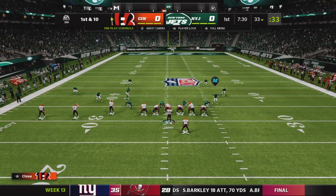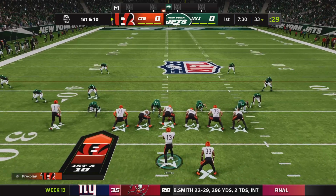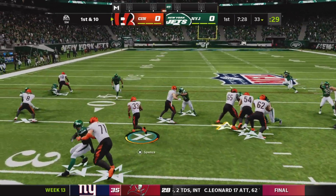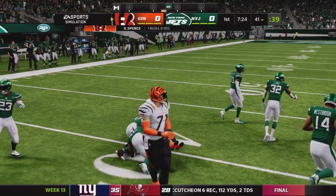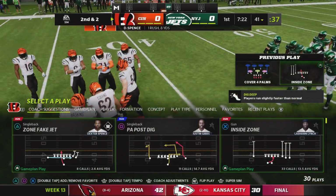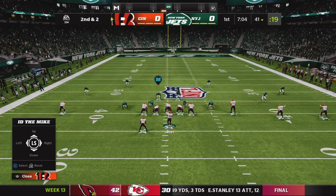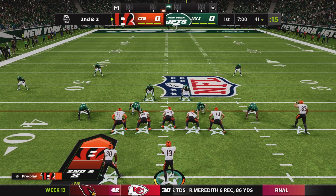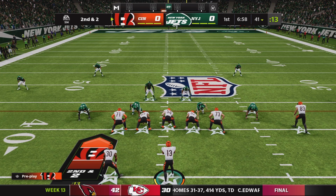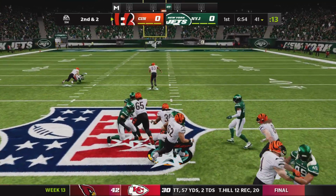So they'll come up 1st and 10 now from the 33. And they will be led out by their rookie quarterback. He spins free. This will be stopped about 2 yards shy of the marker. 8-yard gain, 2nd and 2. 8 yards the gain on that last run. Here's 2nd and a couple. Back to the ground, this time Lynch.